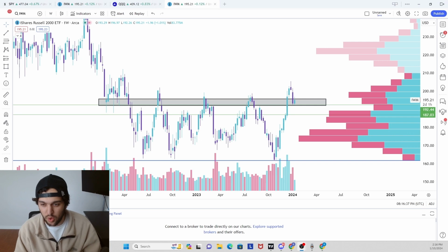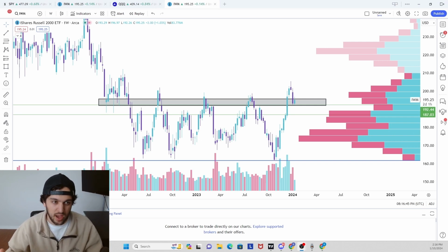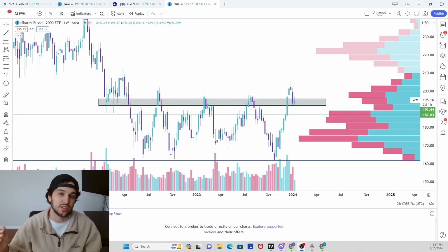So the first stock I'm going to be going over is IWM. IWM is the Russell 2000. That is where all the small and mid cap stocks are at. There are 2 reasons why I'm watching this ETF very closely. One's a technical reason, technical analysis, and the other reason is fundamental analysis. Let's talk about the technical analysis viewpoint first.